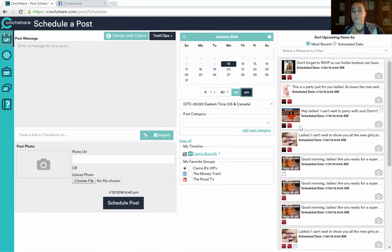So I just went ahead and posted them at the same time. But then you'll see that these are all the same, but they're posted on different dates. Now that's gonna be because they're for different events that are done on different dates. So I want them to be scheduled to go out on a different date. So I basically use the same template for every hostess coaching and every party that I set up.